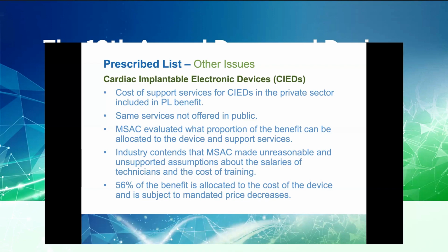The industry maintained that MSAC made unreasonable and unsupported assumptions about the salaries of technicians. The industry estimated $85 an hour, and MSAC thought that was unreasonable and said $50 an hour, and the cost of training. So subsequently, what the industry believed they were spending on these services has been somewhat cut by the MSAC evaluation. At the moment, 56% of the benefit is allocated to the cost of the device and is subject to the mandated price decreases.